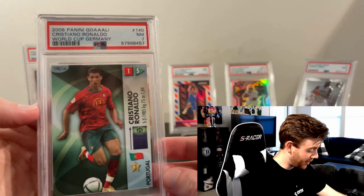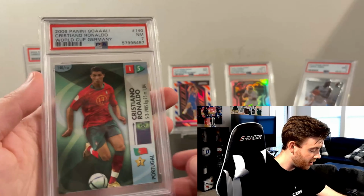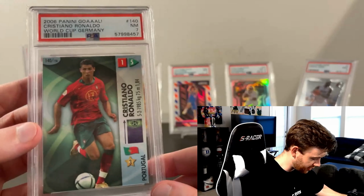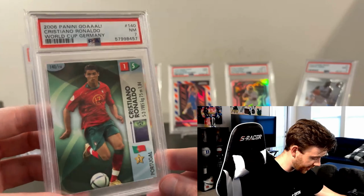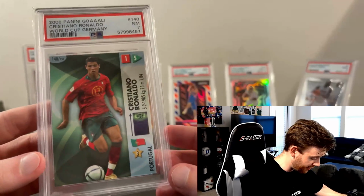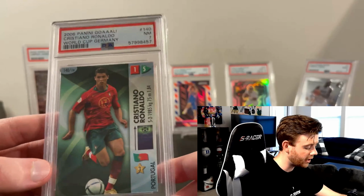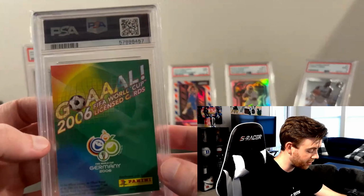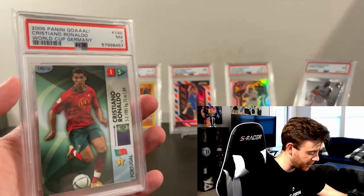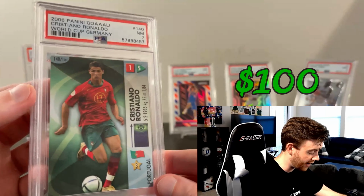Second to last card here, we have a 2006 Panini Gold Cristiano Ronaldo World Cup that was in Germany that year. I believe this is one of the insert cards from 2006, not his actual base card. One of my lower graded cards, a PSA 7, but just such a great looking action shot. And obviously being from one of the earlier World Cups that Cristiano played in, thought it was just such a nice card to add to my collection. Again, this card's pretty cheap, probably around $100, but just a fun, different card to have in my collection.